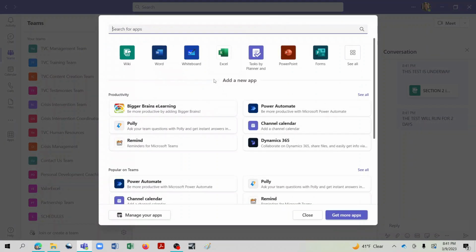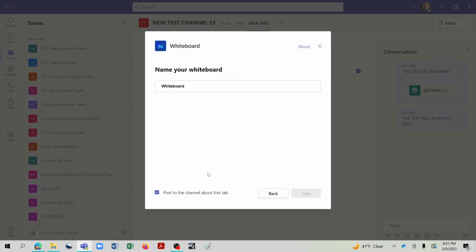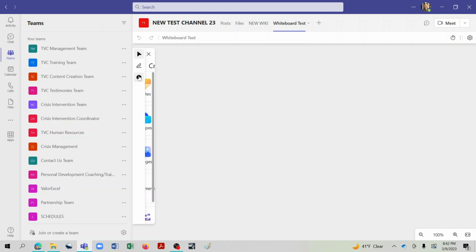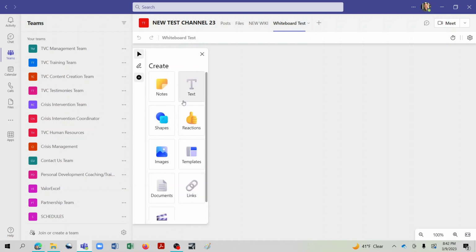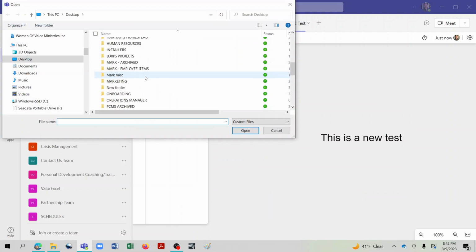Another app that's worth looking at is Whiteboard. And this can be for just a pure brainstorming session. So here we can do whatever we want. We'll call this Whiteboard Test. And with Whiteboard, you literally can do almost anything. If we click here, this will give us the different options. We can add a text box if we want to. We have the ability to upload images if we want to.